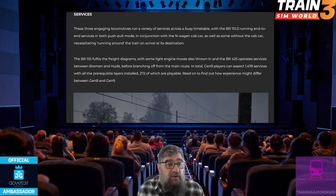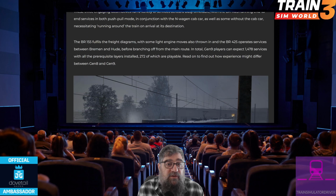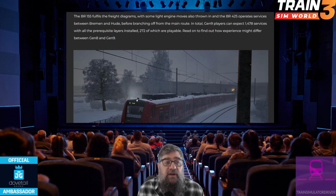Services. These three engaging locomotives run a variety of services across a busy timetable, with the BR 110.3 running end-to-end services in both push-pull mode, in conjunction with the N-Wagen cab car, as well as some without the cab car, necessitating running around the train on arrival at its destination. That's kind of new to the game, that'll be good, I actually like that. The BR 155 fulfills the freight diagrams, with some light engine moves also thrown in, and the BR 425 operates services between Bremen and Hood, before branching off from the main route.